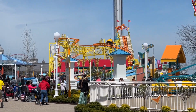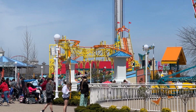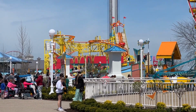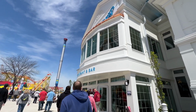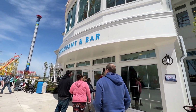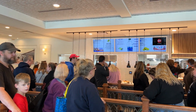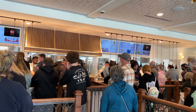Well, it looks like Wild Mouse is actually testing now, which hopefully is a good sign that it's gonna reopen. Or, well, not reopen, but open in general. Well, we're gonna take a stop at the Boardwalk Pavilion, restaurant and bar. This opened today for the first time. This is the first floor, looks pretty busy. Gonna go take a look at the food options that they got.